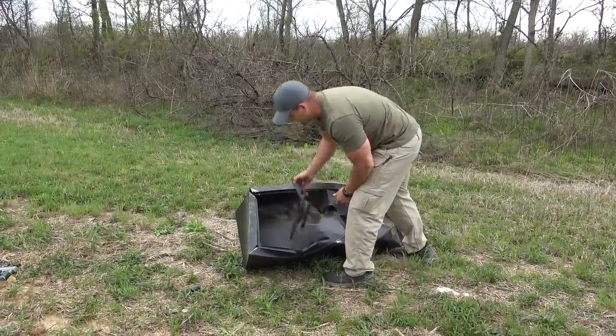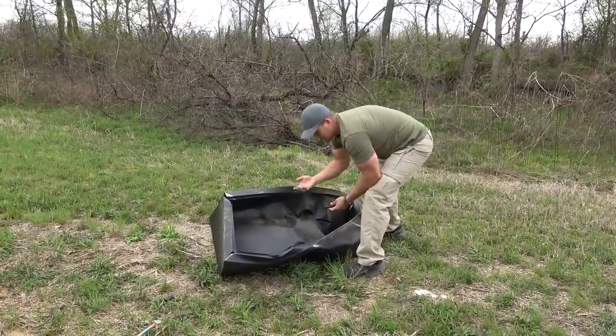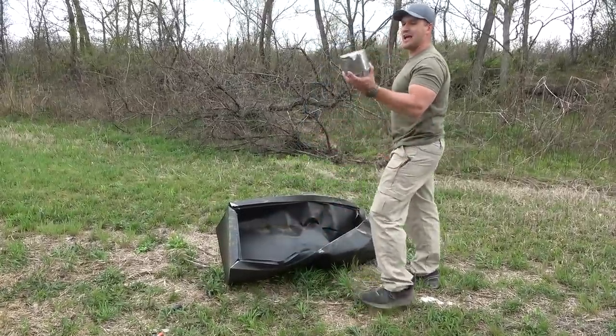Oh, the rifle. He broke a rifle. Hand grenade still good. Walkie talkie. I'm most surprised that that didn't bust.